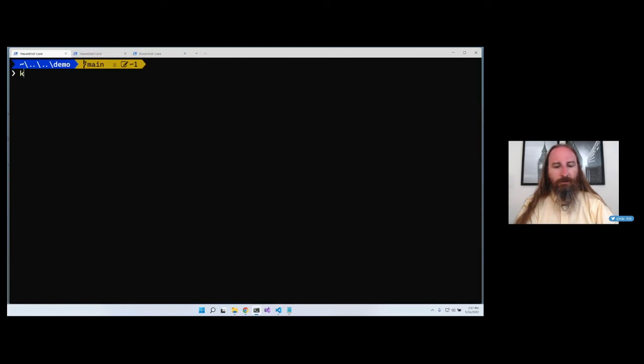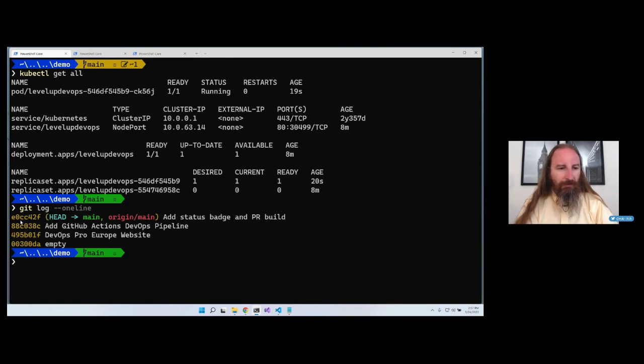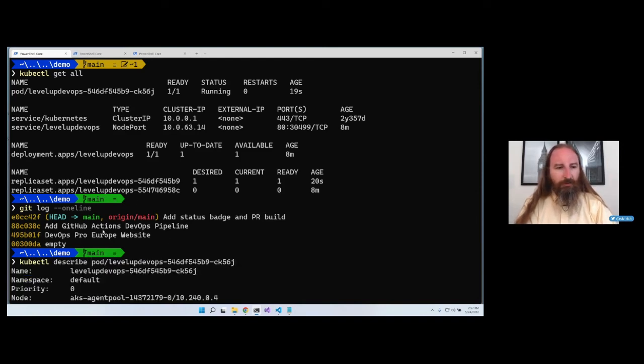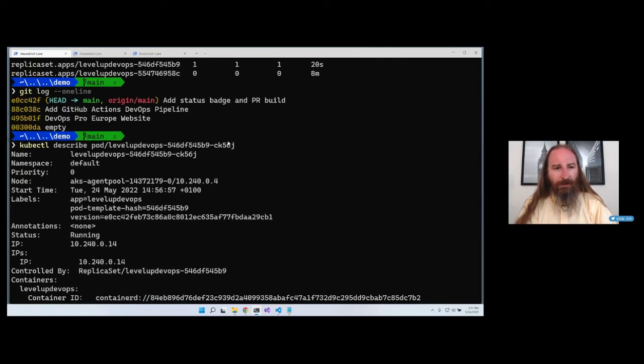Similarly, we can come here into Kubernetes, kubectl get all, and we have a new pod that started, this pod right here. Let's take a look at that pod, but before we do, git log --oneline, we can see that our latest commit is E0cc42f. Let's kubectl describe this pod and see if E0cc42 is the version that is running. Yes, we've got E0cc42 as our image ID, and we've got E0cc42 as the version label on our pod. That is excellent.